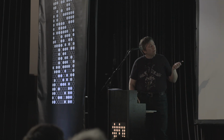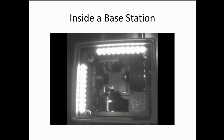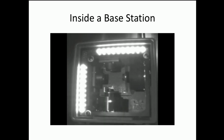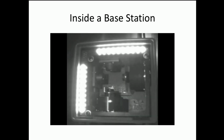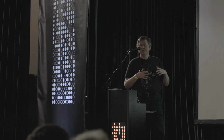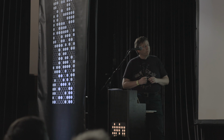These pulses, though they look here to be all the same length, they're not. They're modulated in length, which sends information about the identity of the base station, which particular rotor that flash was associated with, and also calibration information. When you build a base station, it's hard to build it perfectly. So we calibrate each one to correct for its non-idealities. Those might be like the physical alignment of all the bits and pieces inside the base station.